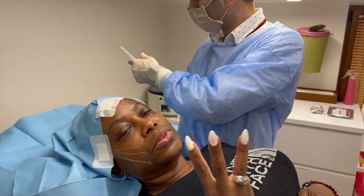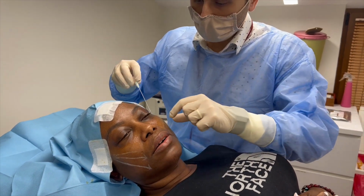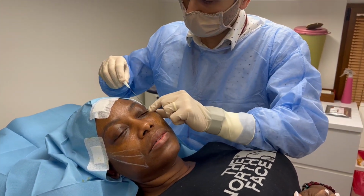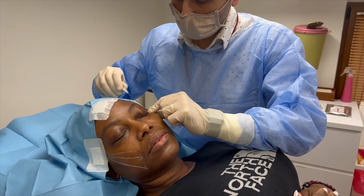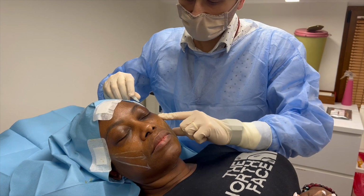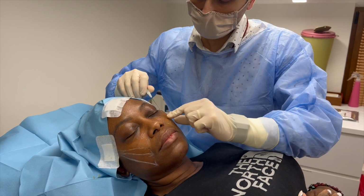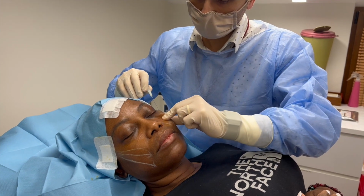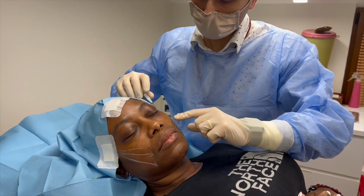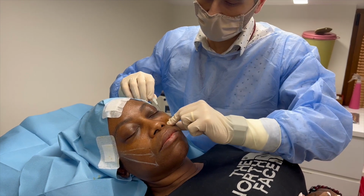Why do you have to put 3 cannulas? Cannula is good for the area, so as not to cause pain. Do you have pain?